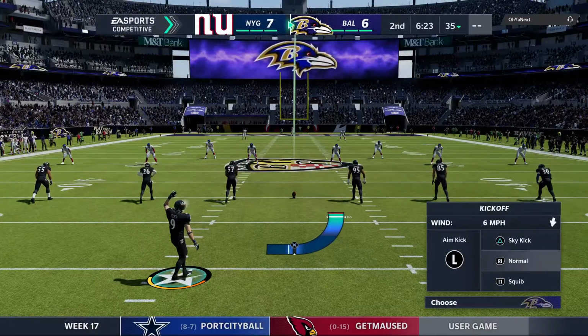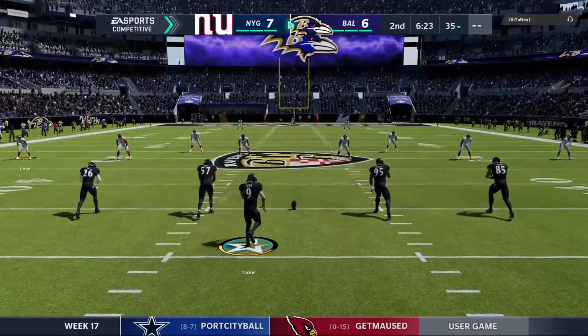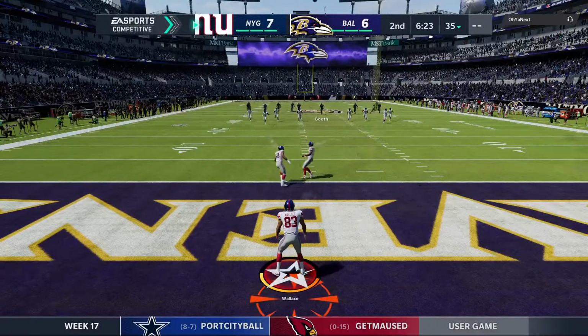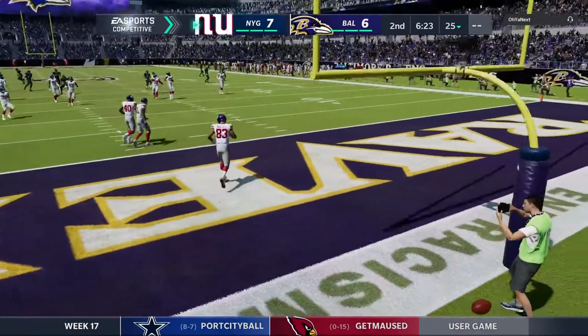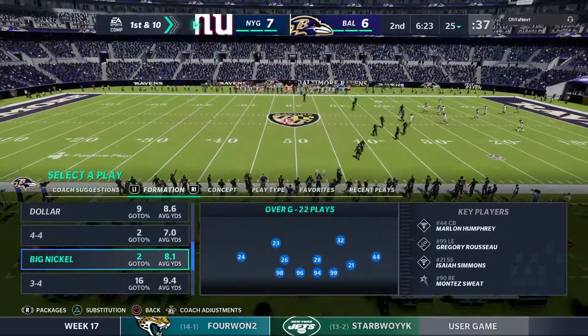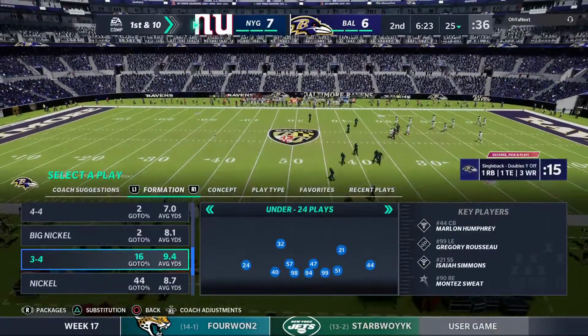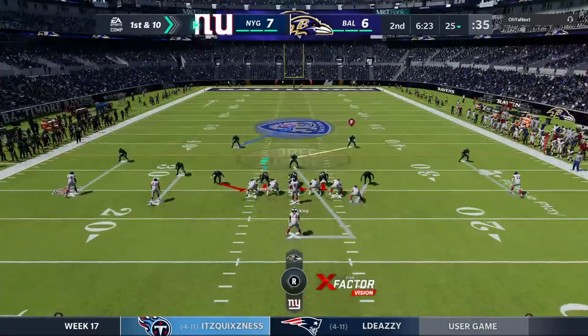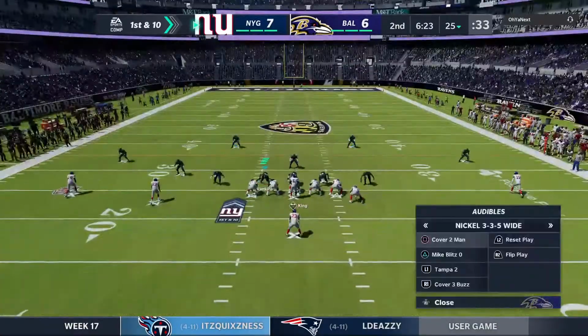Justin Tucker to kick off. Now he's back out there to boom this one away, maybe with some frustration after the PAT miss. And this will be a touchback as that sails over the end line. 25-yard line. The Giants offense at the line, ready to begin their next drive.